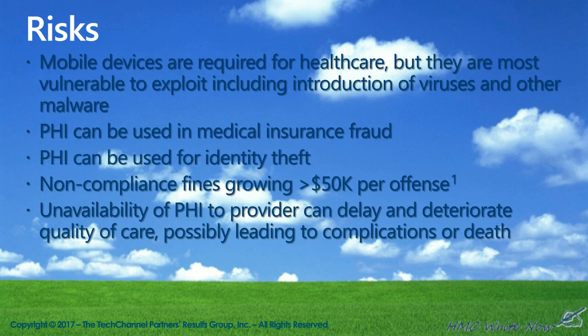The most crucial risk is the unavailability of patient healthcare information to a provider in the field. If somebody corrupts or otherwise makes patient healthcare information unavailable, if a doctor treating a patient at an accident, for example, cannot get at their information to find out what he needs to know or what she needs to know, this can delay care, it can deteriorate the quality of the care, and it can lead to complications or even death. People have died because of a lack of information.